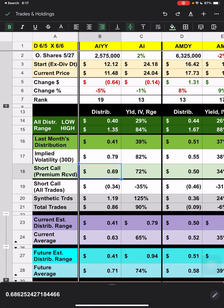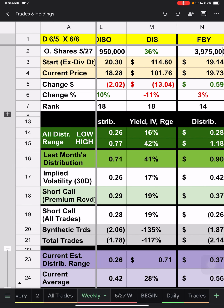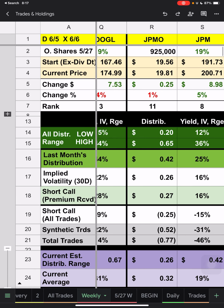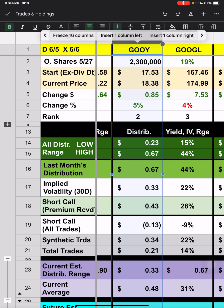I will say that I just thought about, so GDXY is not here. Not that it was going to pay out a distribution, but I did not update this at all for any new ETFs. But it's not going to pay a distribution, so for those of you just looking for a distribution, then it wouldn't matter because it's not paying out this month.